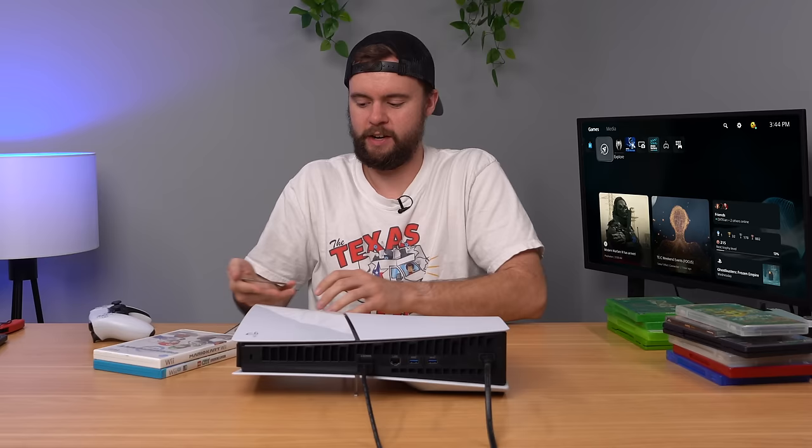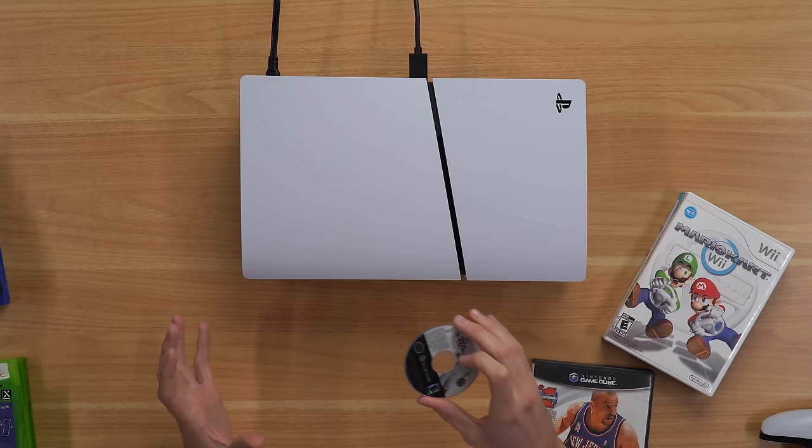So this is where things get interesting. We first up have a GameCube game, which, as you guys remember, GameCube games are very small. And the Wii disk drive was made in such a way that it could accept a small disk like this and actually direct it into the right spot. I'm not sure that the PS5 has that functionality of taking in a small disk, but maybe it does.